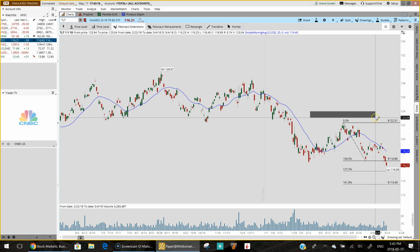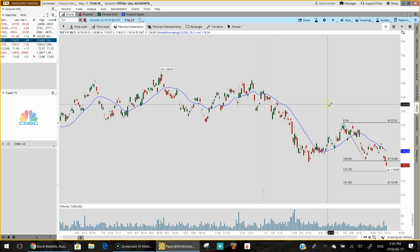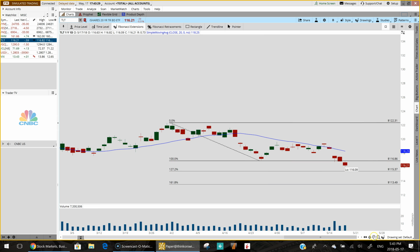Let me try to zoom in for you. Oops, let me try that again. No, okay, that's not going to work. Well, let's see. Hopefully you can see this, and then I'll try to zoom in a little better. Actually, let me do it this way. There we go. Hopefully you can see these targets.